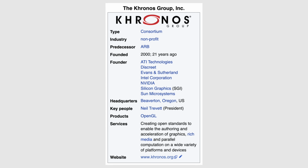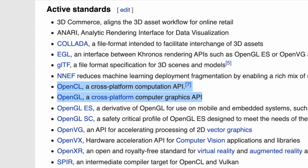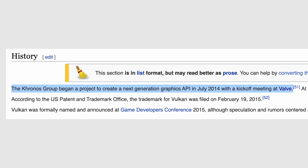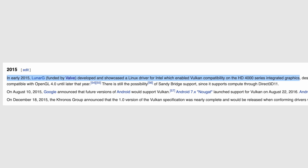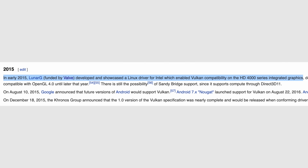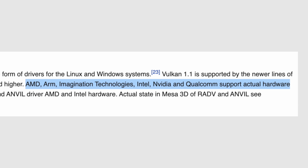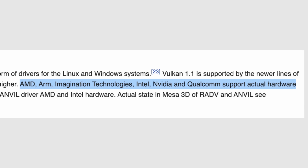In 2014, the Khronos Group, the creators of OpenCL and OpenGL, had a meeting with Valve to kick off a project to create a next-gen graphics API, which became Vulkan. Then in 2015, Valve funded LunarG to develop and showcase a Linux driver for Intel, which enabled Vulkan on their integrated graphics. And over the years, more and more companies started supporting Vulkan in the form of drivers for the Linux and Windows systems.